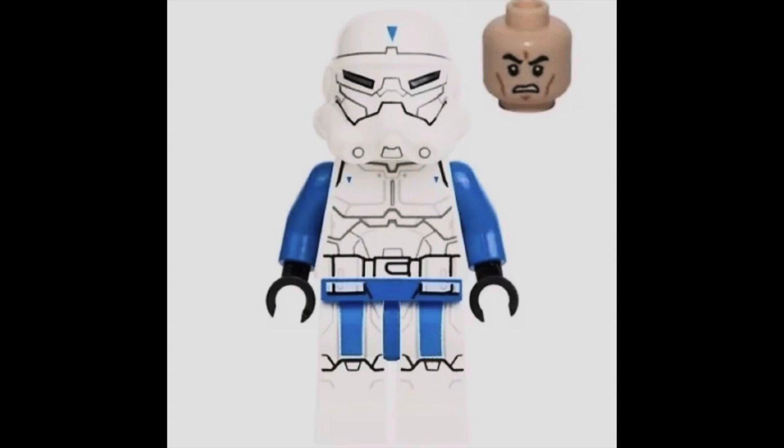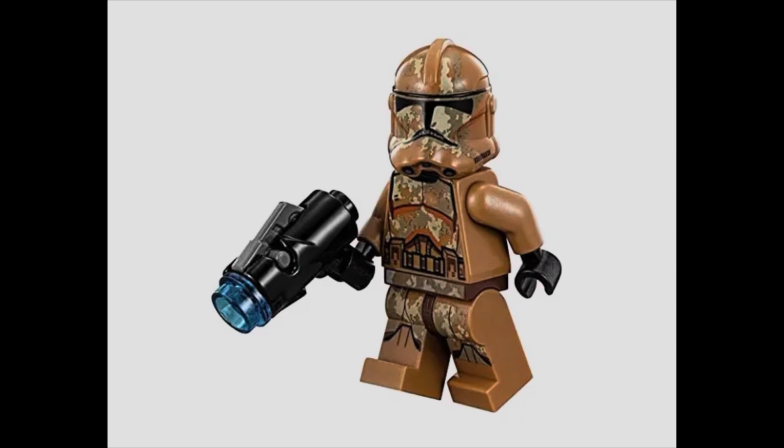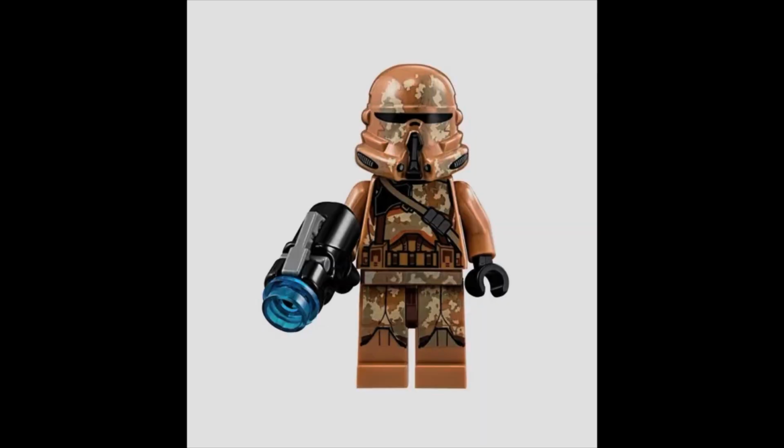Same thing with the next two clones. I have number 22, I have Geonosis Regular Trooper from the Battle Pack in 2015, and then right above that, I have the Geonosis Airborne Trooper.